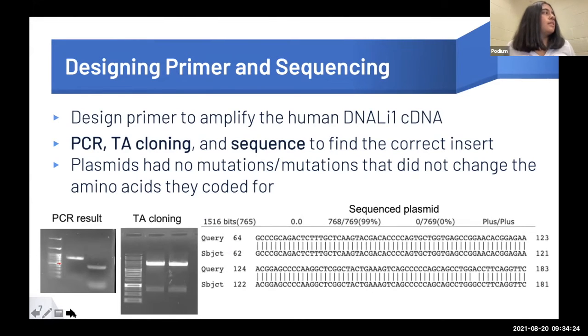And then they extracted that from the gel and performed TA cloning with it, and then sent it in for sequencing. So some of the inserts that they sent in for sequencing actually had no mutations, but I wanted to point out this one because it has one mutation, but it is on the 3rd base pair of the codon. And sometimes 3 base pairs code for the same amino acid, even if the 3rd base is different. So this mutation wouldn't have mattered, and we could have still used the sequence, but in the end, we decided to go with the ones that did not have mutations.